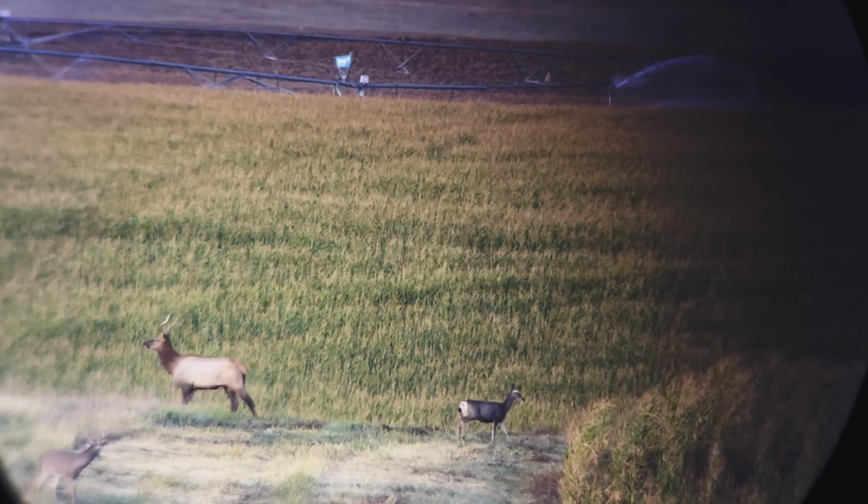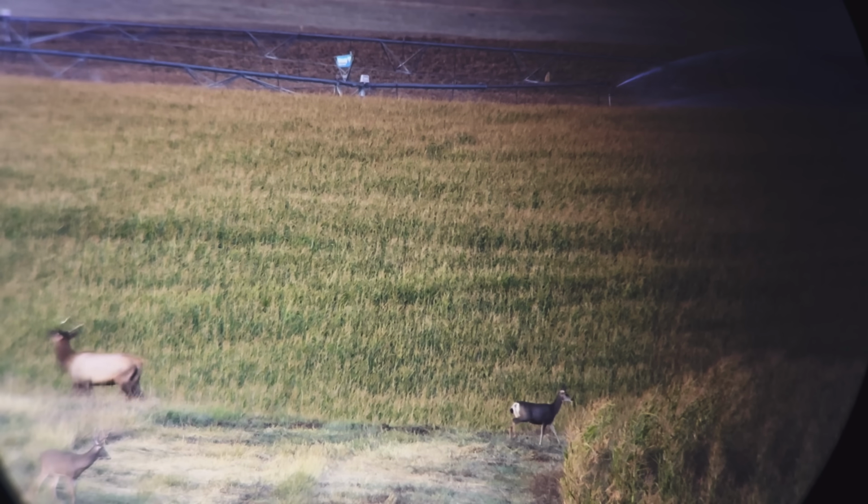That's an elk, a mule deer doe, and a whitetail buck in the same frame.